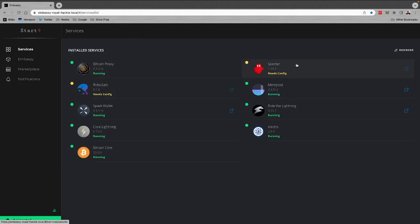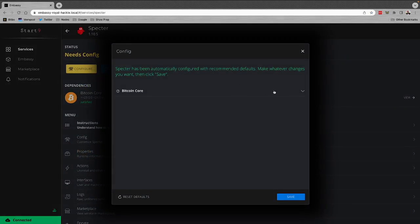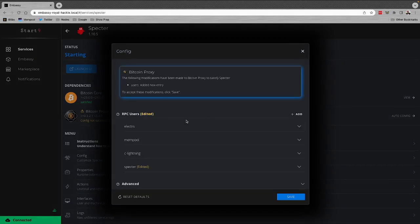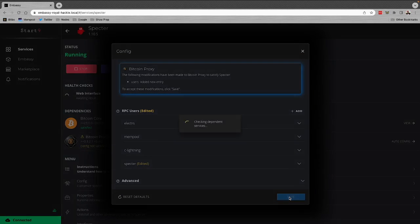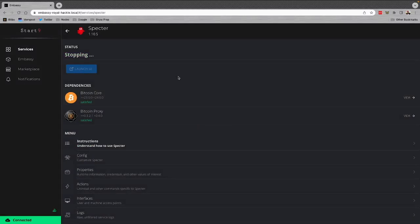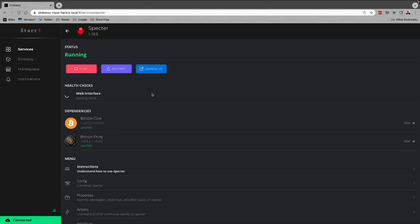And again, I've got a couple other things running here. So Specter, I can just go ahead, configure. Don't need to make any changes here. Again, I'm going to hit save and start. Oh, Specter has, oh, my bad. We'll hit save for the dependencies. Anyways, I've now saved the dependency in Bitcoin proxy, and I'll relaunch Specter. I just hit stop because I did that a little bit preemptively, got a little excited here. Hit start again, and now all the dependencies are met, just as I've done with other ones. And again, this will sync up and get running.